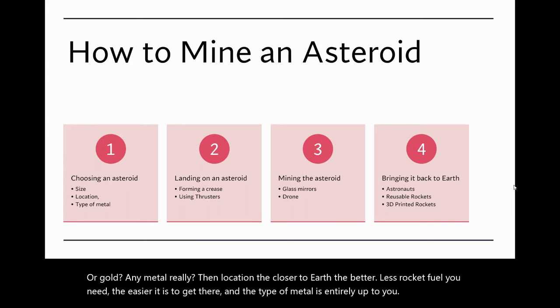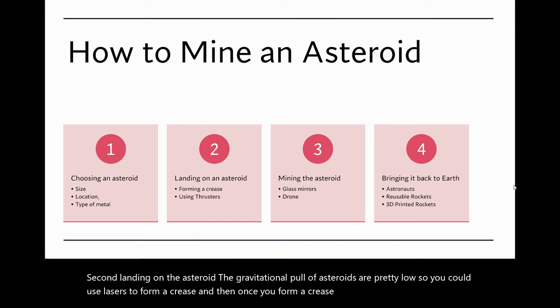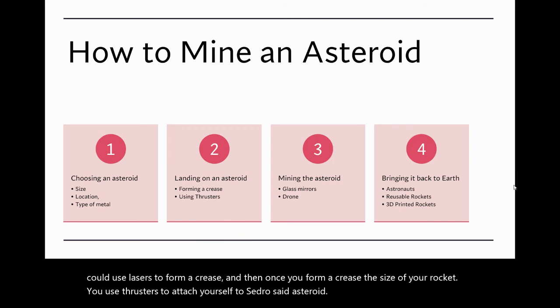Second, landing on the asteroid. The gravitational pull of asteroids is pretty low, so you can use lasers to form a crease. And then once you form a crease the size of your rocket, you use thrusters to attach yourself to said asteroid. Third, actually mining the asteroid.